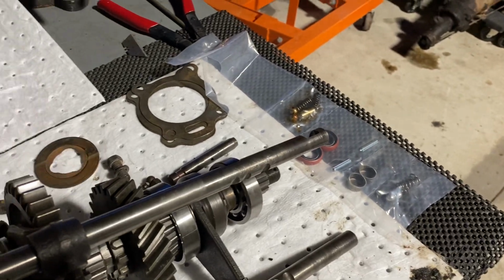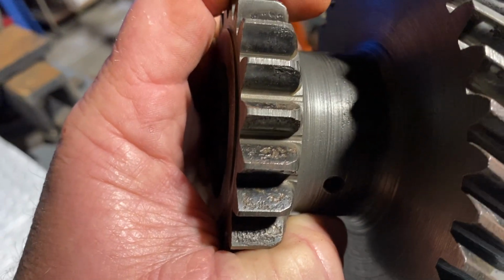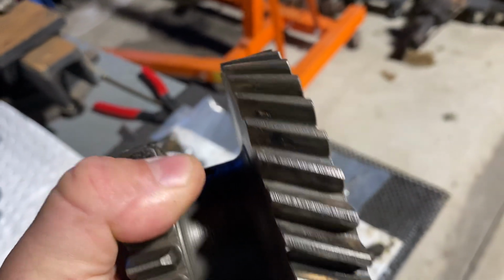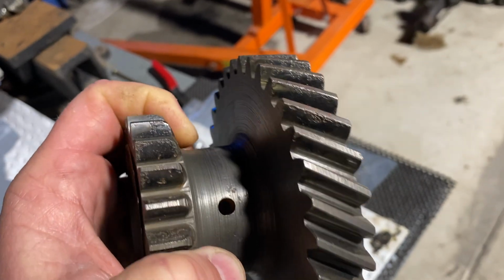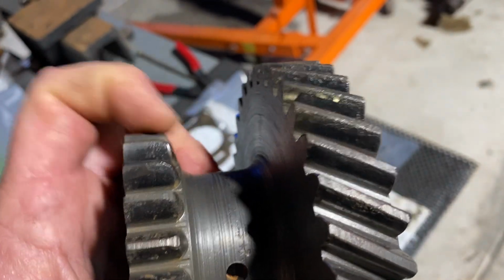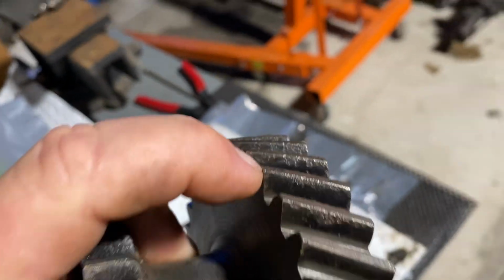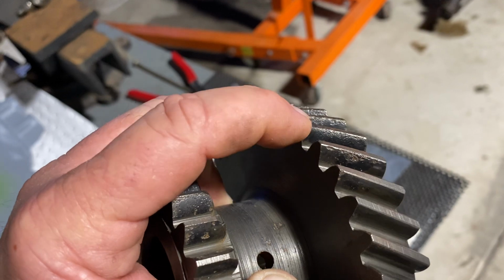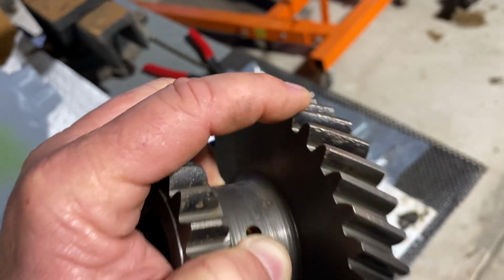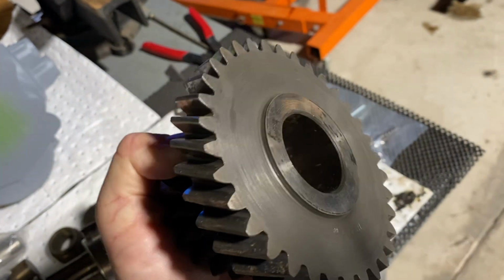Like this one, I'll probably have to change. This is your intermediate gear. If you can see on some of the teeth, they're pitted. Now, if you were in a jam, you could probably use this, because none of the corners of the teeth... you want to look at now these rounded corners here, these are normal on this gear. But if you had rounded corners on these teeth here, or chips, depending on how bad they are, you could use a file and fix them. But if they're just chewed up too much, you need to replace this gear.